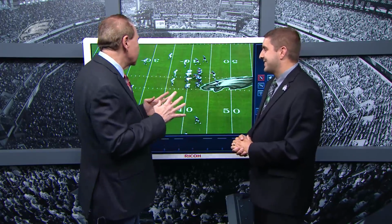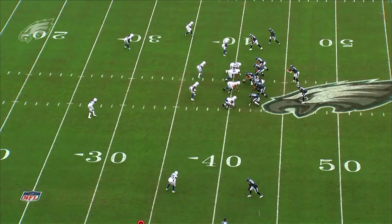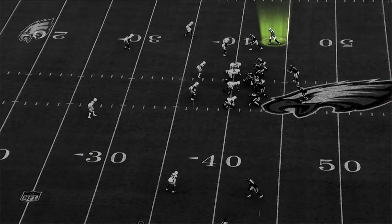And it's a really cool concept, because what you have here is Nelson Aguilar at the top of the screen, and he's going to be in jet motion. He's going to run in front of Wentz, who's in the shotgun, in what we call jet motion. And then the two routes by the receivers on the line of scrimmage, you're going to have Josh Perkins from the line of scrimmage tight end position.